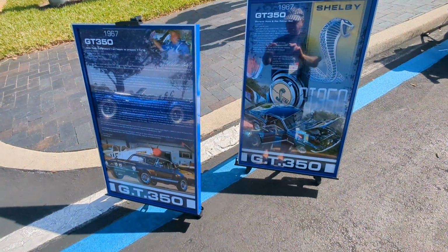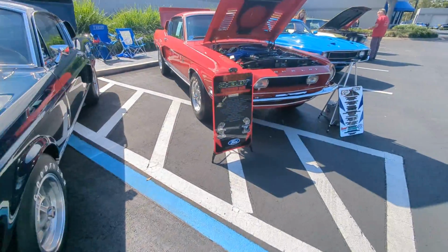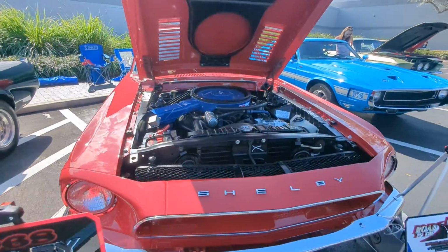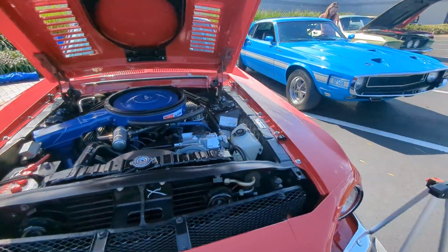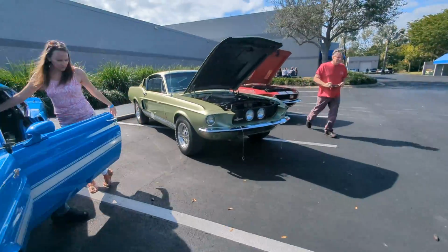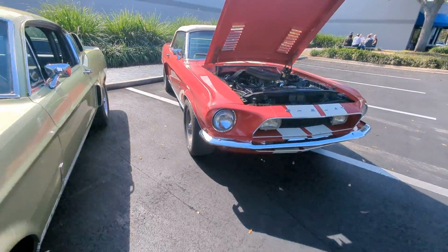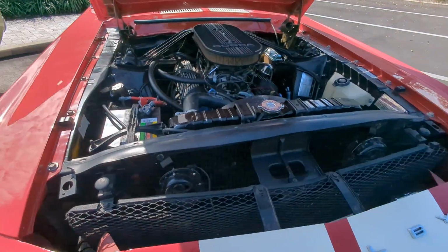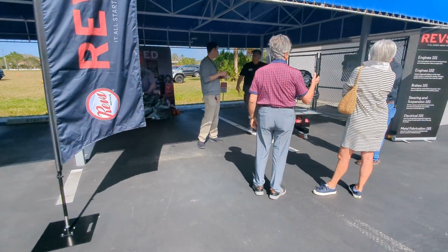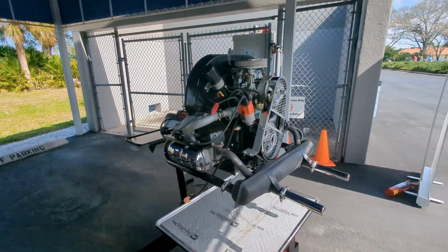Okay, everybody? You can kind of press pause there and read all about it, but you want to see the engines. I know you do. Read the plaques. See the engines. Really, really nice. Great cars. Showing you how to work on the engines here. There we go. How are you? Right on in. I'm doing well.